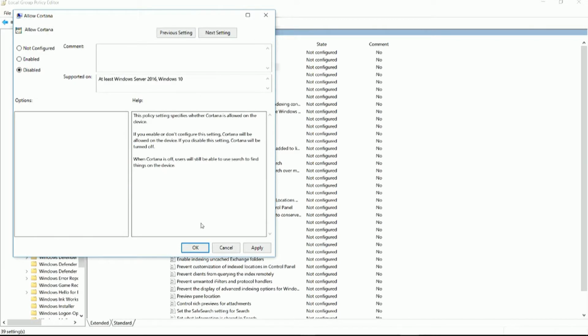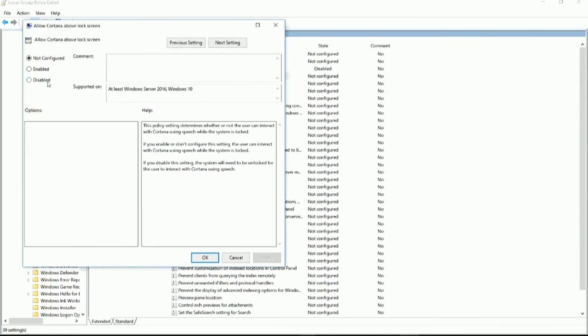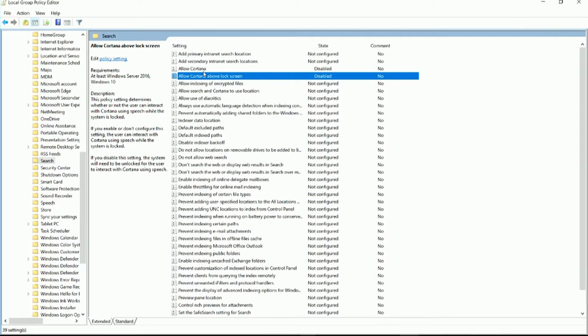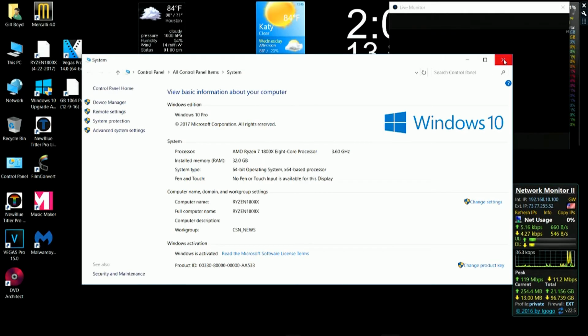Let me go back over to a computer and I'll show you what I'm talking about here. We bring up a browser screen right off this same computer. So first thing I'll do is disable. And it says disabled, and also the allow Cortana above lock screen. I'm going to disable that. Now the primary one is the allow Cortana, and I've said no. Now I'm going to close this screen because again we're running Windows 10 Pro.